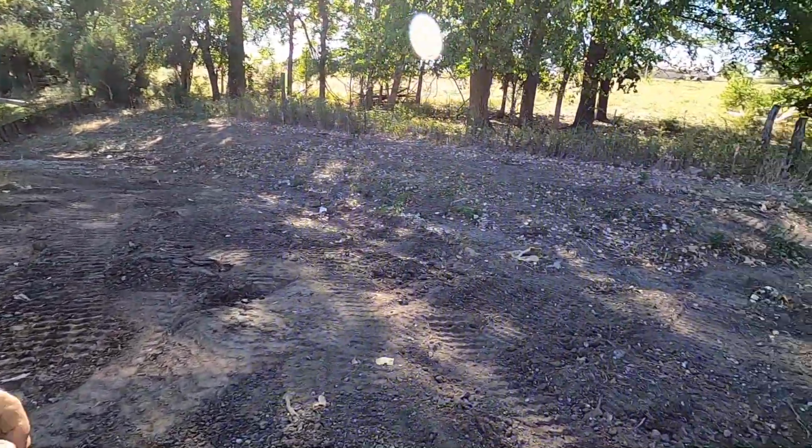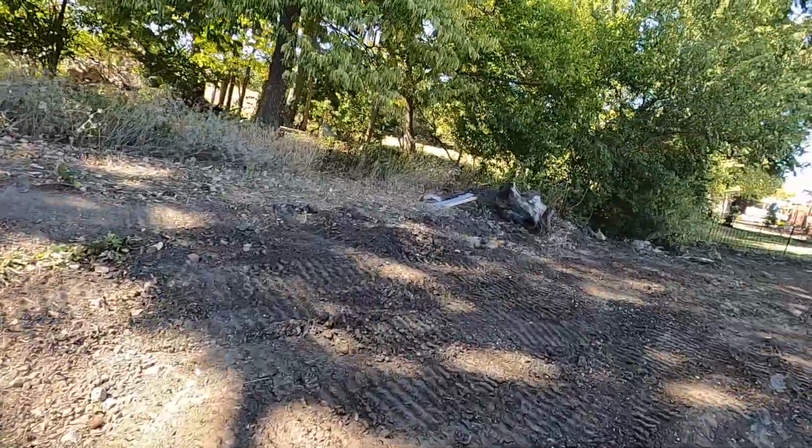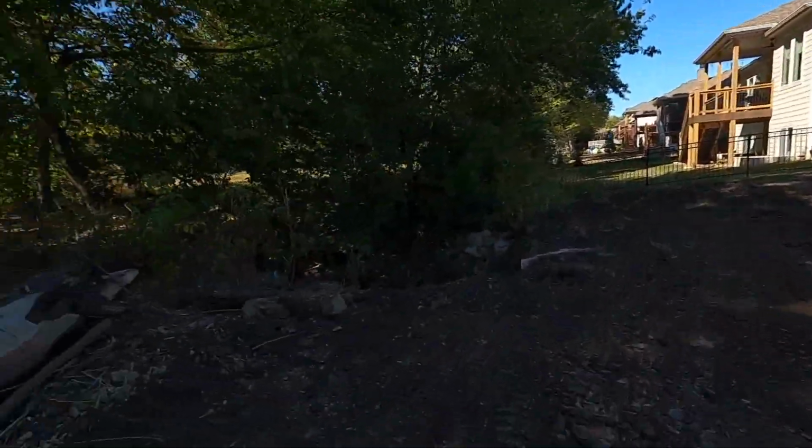Didn't really do much back here. Like I said, ran out of dirt. I did cut this down back here. Got some of that backfilled again. Ran out of dirt.